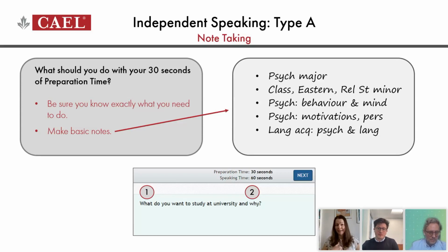My assumption though, and again, once you're familiar with your CAEL test, it's only a 60-second question. I frankly don't think she's going to have time to give details about 2 different subjects. So bear this in mind, please. When you're doing a 60-second question, I think one singular focus is best. So if she just talks about psychology, it looks like those last 3 points give main reasons why she wants to study psych anyway. So please don't overload your question when you focus on a singular topic as the question is asking you to do.